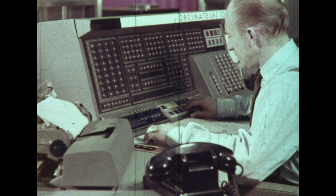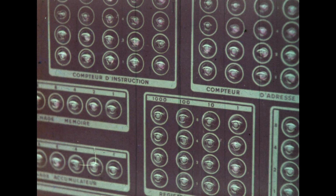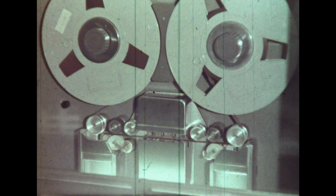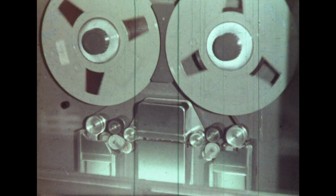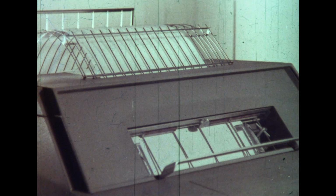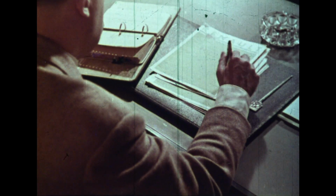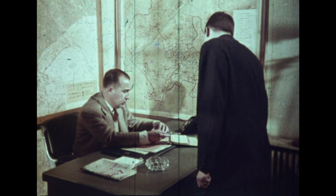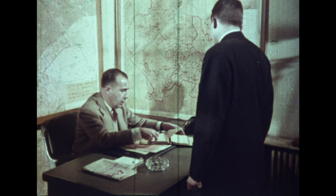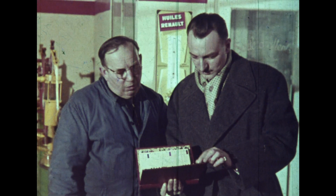The time is 9:30 a.m. At Billancourt, electronic machines record sales figures and orders from overseas. In a branch office, the sales manager winds up his report. Order forms are checked, and yesterday's figures given the once-over. At the agents, a salesman picks out names of prospective customers he will call on during the day.